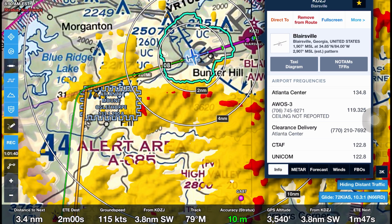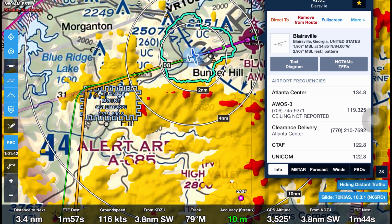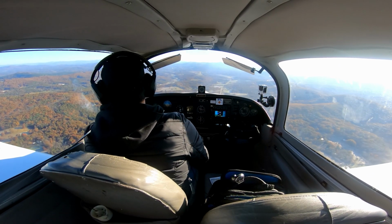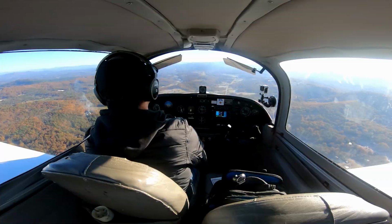Blairsville traffic, Grumman 66 Romeo Delta, 3 miles to the west, on long final for runway 8, Blairsville.